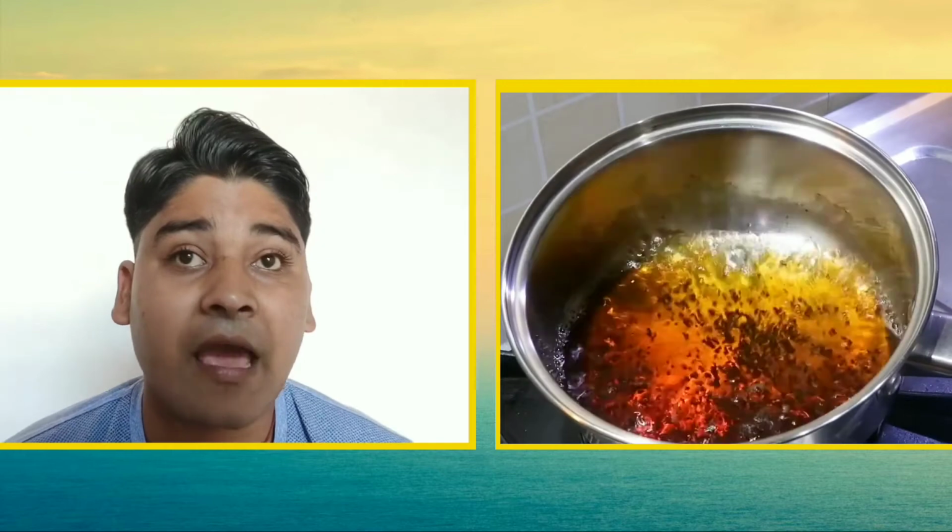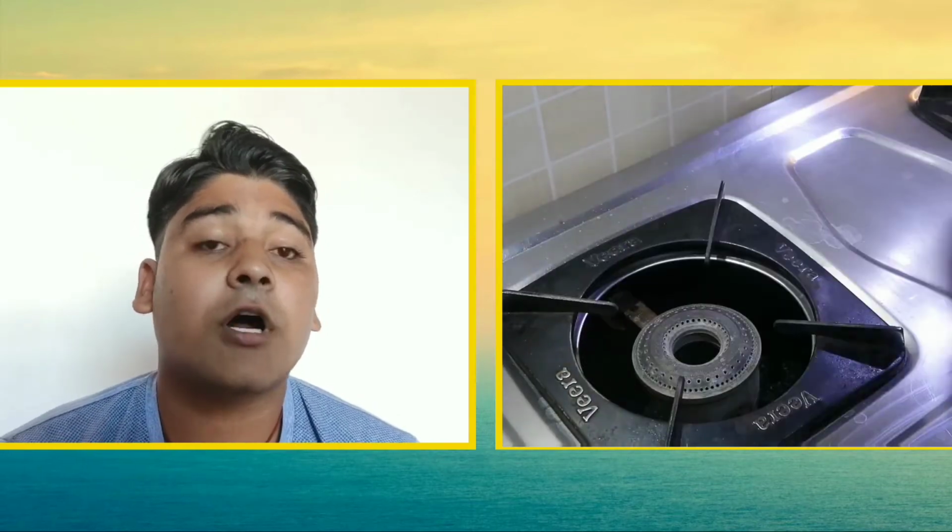Talking about the benefits, black tea has antioxidant properties. It boosts heart health. It controls cholesterol. It improves gut health, reduces blood pressure, and it reduces the risk of cancer.